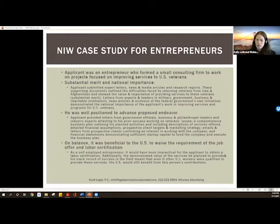These objective supporting documents outlined a lot of difficulties faced by returning veterans from Iraq and Afghanistan, and showed the value and importance of providing services to these veterans. So that was the substantial merit piece. This section was also supported by the expert letters. Expert letters were submitted by leaders in military, government, business and charitable institutions, as well as that objective news evidence, news media and articles, and evidence of the government's own initiatives in this area, showing that this is an area of national importance. This is an area the US is focused on.